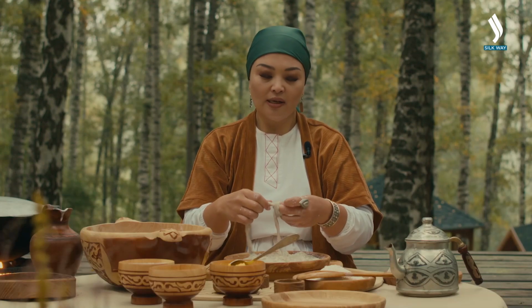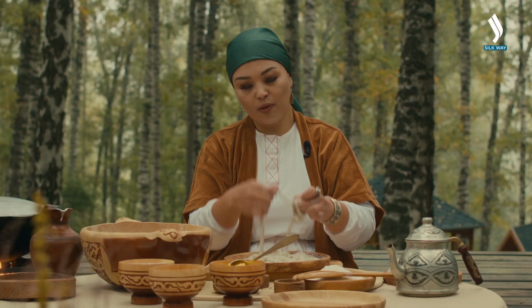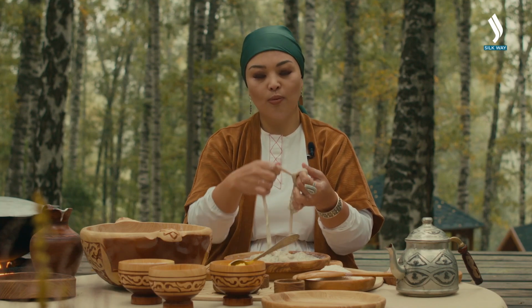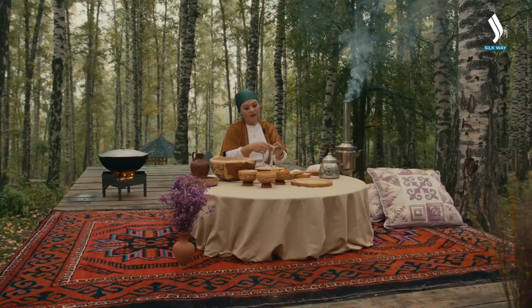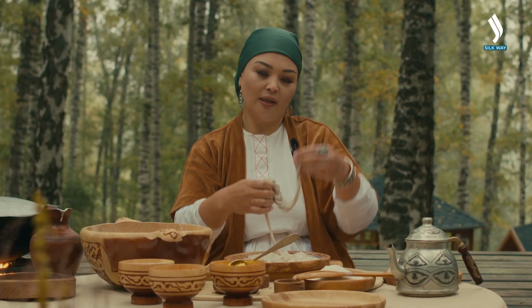Offal holds a special place in Kazakh cuisine. There was a whole series of dishes that were prepared from stomachs. For example, burme, qimay, Hanqarın. There is a very interesting dish called Qazalqa.